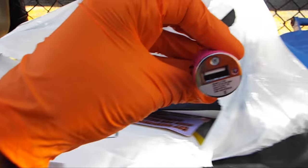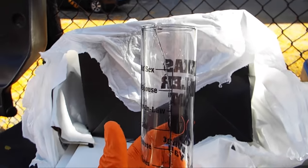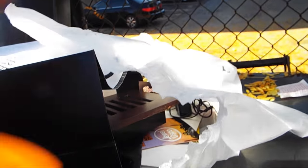Got me another car charger. Can never have enough of those, especially when you have teenagers. It's always in your stuff. What's this? Whatever it is, I can't keep it because it's cracked. Let's see. What's up in here?